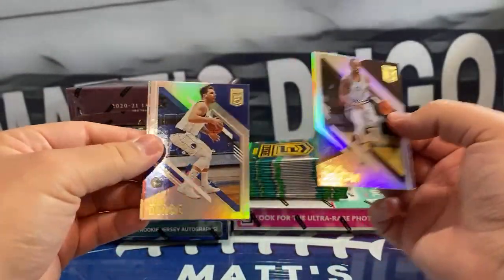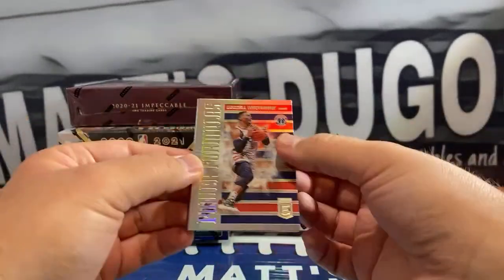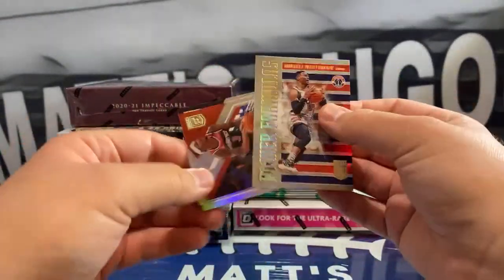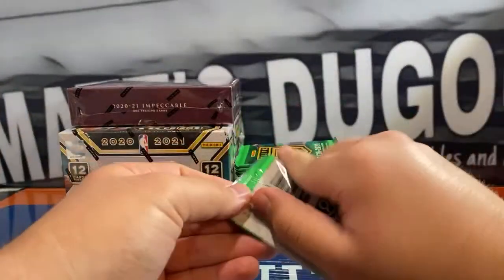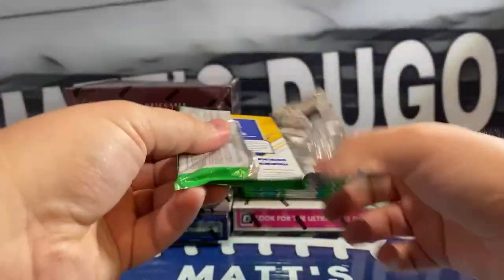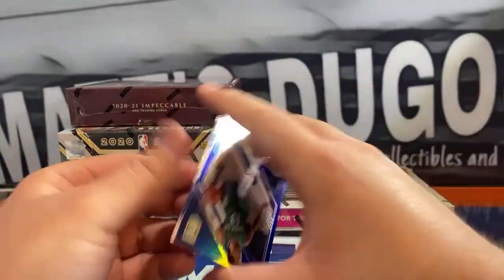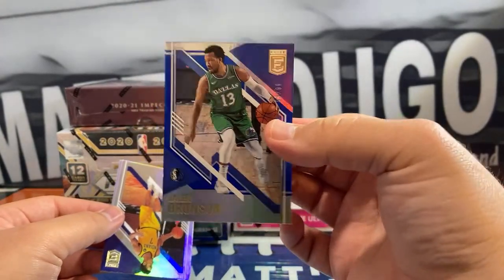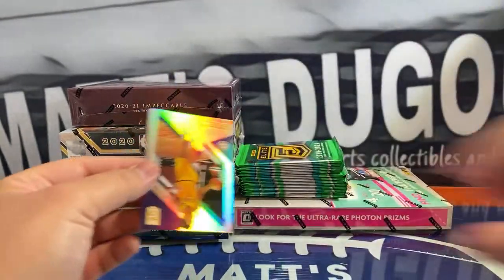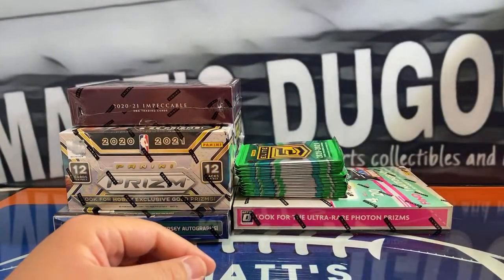DeMar DeRozan. Luka base. And we got Power Formulas, Russell Westbrook. Bradley Beal, D'Angelo Russell. Devin Booker, Kawhi Leonard, and a blue Jalen Brunson to 99, Dallas. Clean cards. Got Malcolm Brogdon and Kelly Oubre Jr.